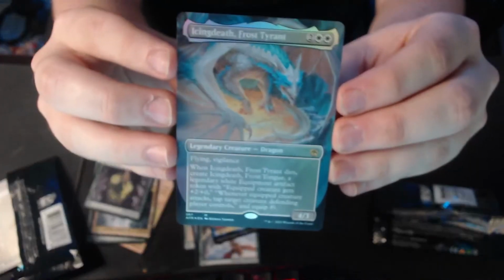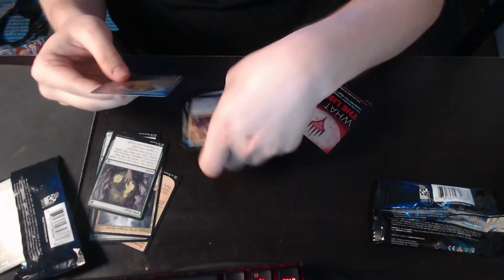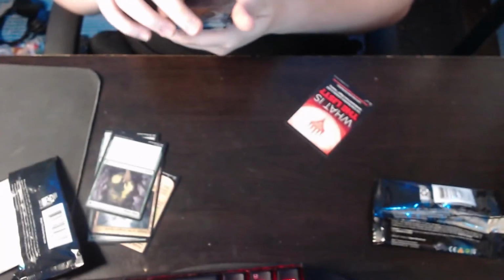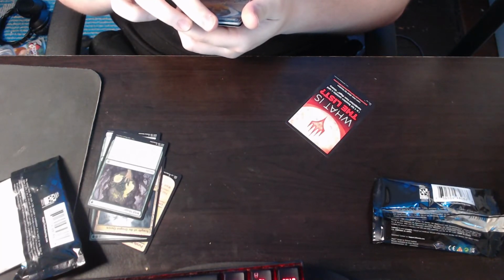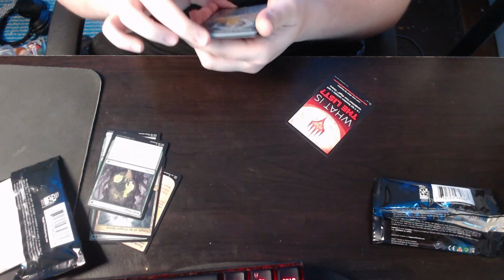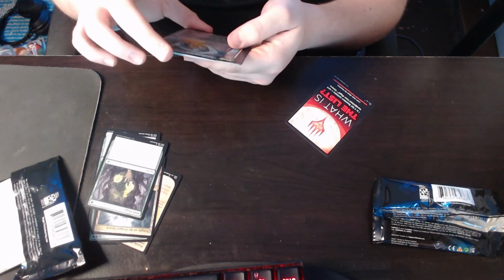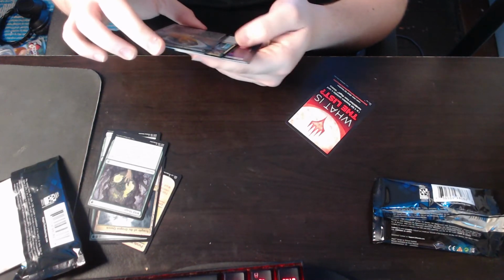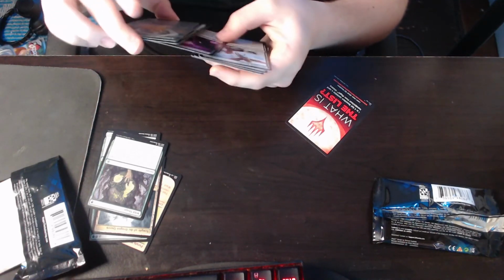The last one is actually just an advertisement, but look at that. That is beautiful. Legendary creature, dragon. It has flying and vigilance, and when Icingdeath, Frost Tyrant dies, create Icingdeath, Frost Tongue, a legendary white equipment artifact token with equipped creature gets +2/+0. Whenever equipped creature attacks, tap target creature defending player controls, and equip. That is insane.